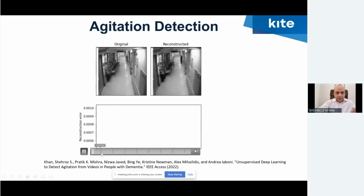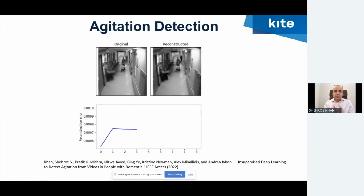So let's quickly forward. You see this patient is now entering. At the bottom, you see this graph. This is actually the reconstruction error of this autoencoder, and the idea is that if it is close to normal activity, then the reconstruction error will remain lower. But if something anomalous happens, then the reconstruction error will go high. So you see here at this point, the person kicked the resident and then walked away.